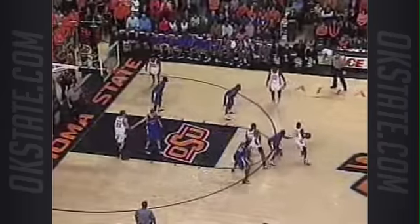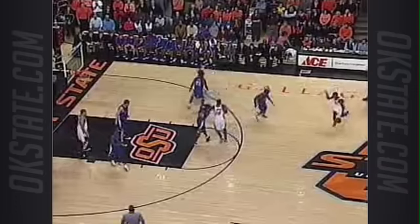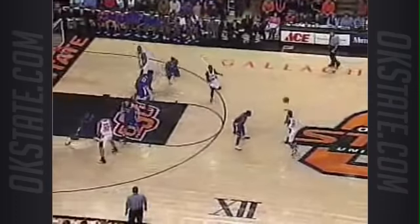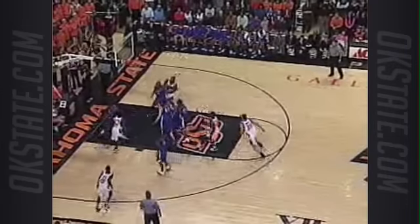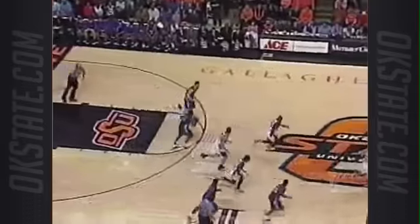John Lucas, top of the key, guarded by Miles. Dribbles to the right wing. Cowboys lead by 14 with 4:44 left in the first half. Lucas still dribbling it. Right wing to Tony Allen. Allen dribbles into the paint. Follow away 10-footer. Missed drive. Well, rebound hits the floor. It's open by Miles of Kansas.